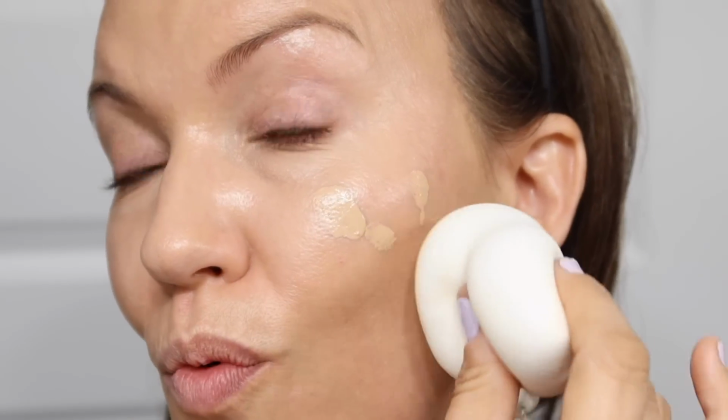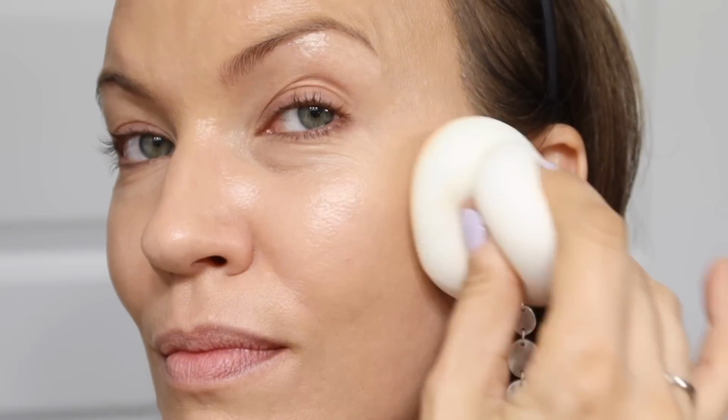Do you see this small amount? This is all I'm going to use for my whole face. This is so pigmented, it's so concentrated. I'm just going to use this actually as a concealer to conceal these areas. This has great coverage. I really like this combination of this sunscreen with this Dermablend. I think it gave me pretty good coverage.